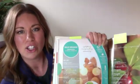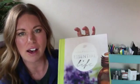So that's the type of information you can learn if you have a resource book like this in your home, which is a must-have if you have essential oils. And then it talks about the properties and the main constituents. The Chinese were the first to recognize the value of the peel of an orange for treating coughs and colds. So there are fun little facts like that in here as well.